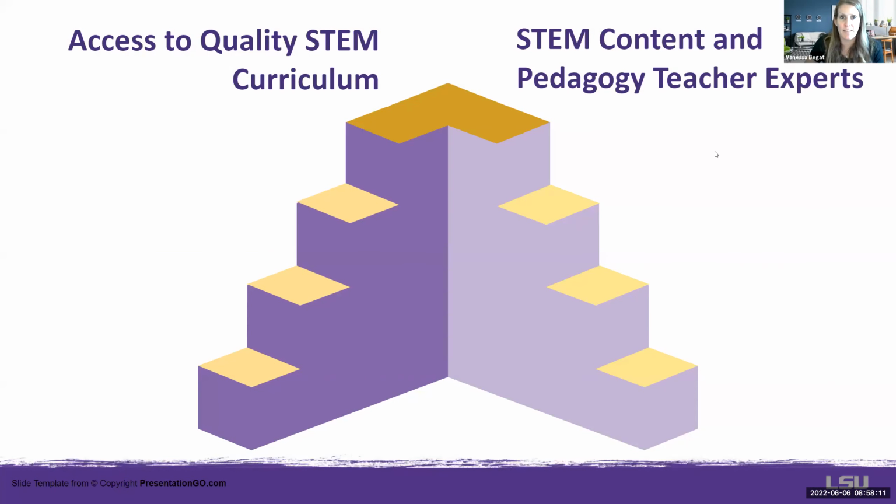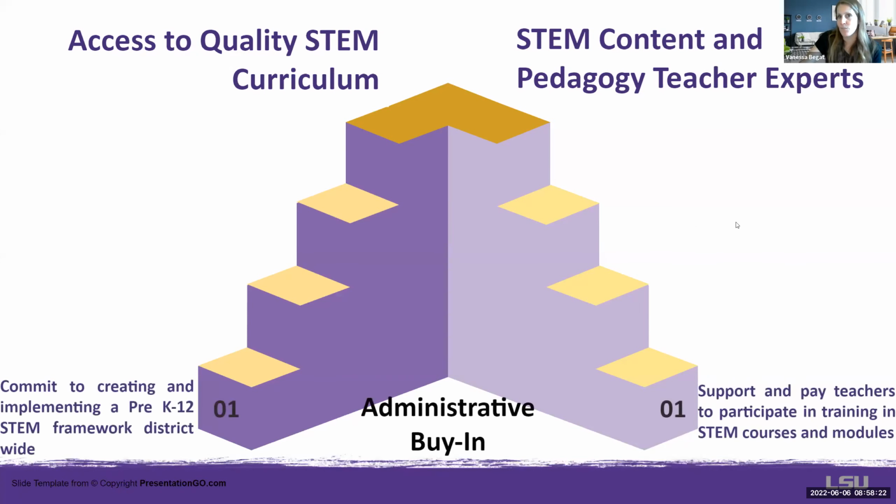So real quickly, the way that this works to give access to high quality STEM curriculum and to get you guys to be content and pedagogy experts, it's got to start at the bottom. So administrative buy-in. A lot of you guys are here because your administrators have bought into this program and they find that it has value. If you don't have administrative buy-in, this is an uphill battle for you.